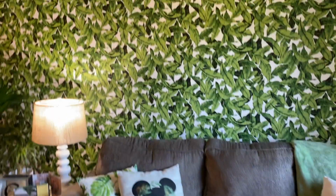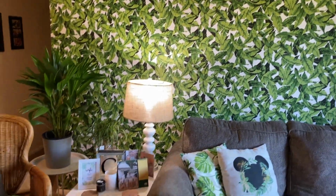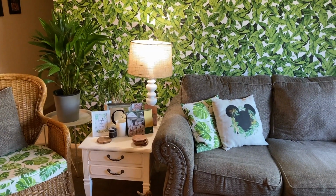But guys, I really love it. Like, honestly, kind of obsessed. So this is my first time using any kind of peel and stick wallpaper. I keep getting like TikToks about it, so I really wanted to try it. But I was nervous because I've seen a lot of them say that if you have flat paint, that it might still peel off of the walls.